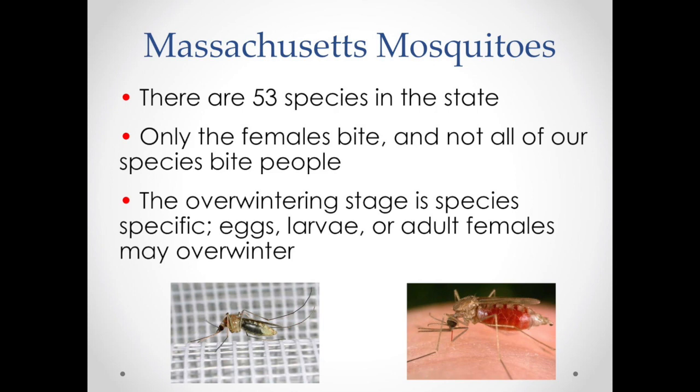All of the mosquitoes have to make it through the winter. They hibernate. Some hibernate as eggs, some as larvae, and some as adults. And this is important as we start to look at the mosquito life cycle as well as we look at the mosquito diseases that they can pass.